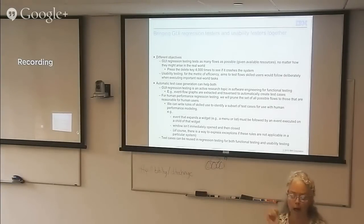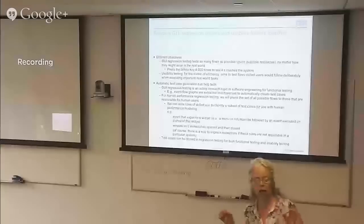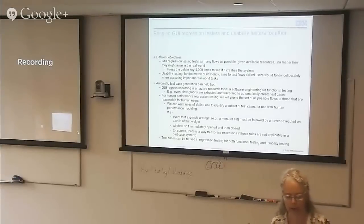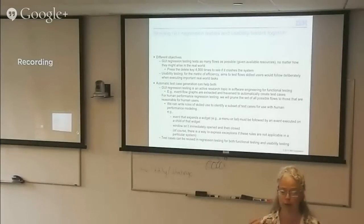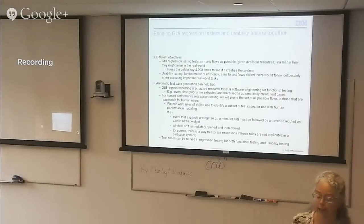So the GUI testers extract all the information in a graph to do all these things that people would never do, okay? But we can help with that. I have a picture on the next slide to show that. GUI regression testing really isn't very active research in software engineering for functional testing, so new things may come up. James may know some things that have come up since we did this work. But what we're going to do is take whatever graph they come up with and prune it to only those things that skilled humans would do.